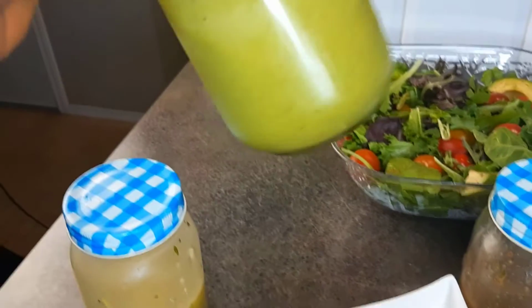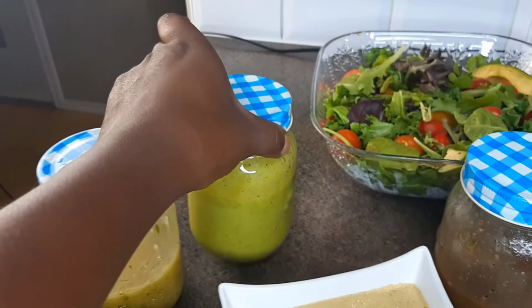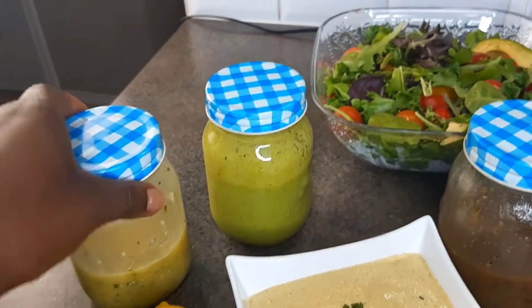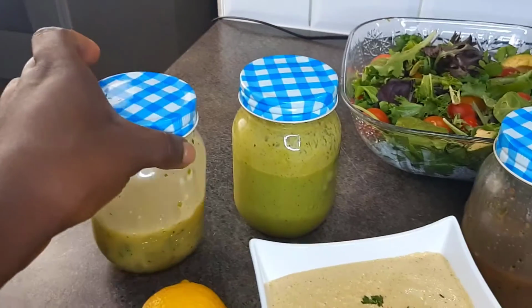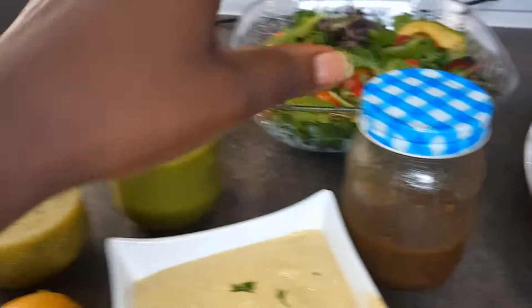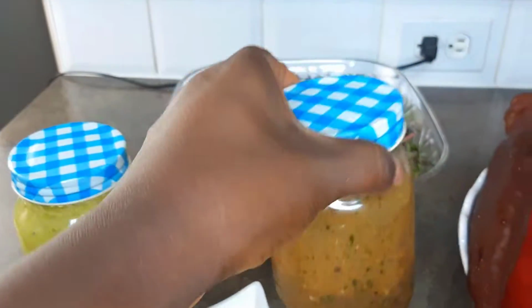So we have here this cilantro, ginger, and lime dressing. This is absolutely the star of the day. We have this lemon vinaigrette right here, that's like an all-purpose vinaigrette. We have this classic balsamic vinaigrette right here.